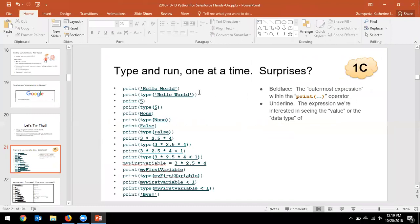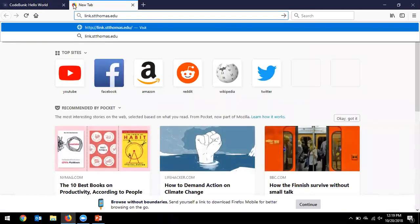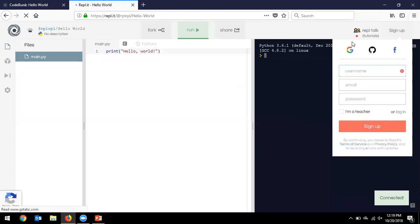So I have a plan B for everything. Every time you see a link now, so for example, we had link.stthomas.edu/sfpy hello, we're going to do sfpy hello hyphen lowercase b, as in plan B. And we're going to hope this one doesn't kick us out.